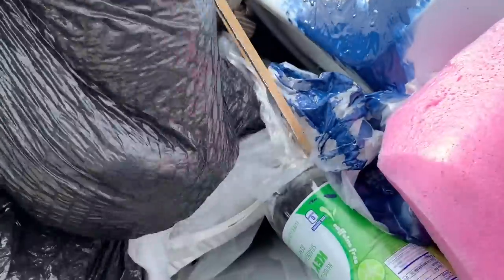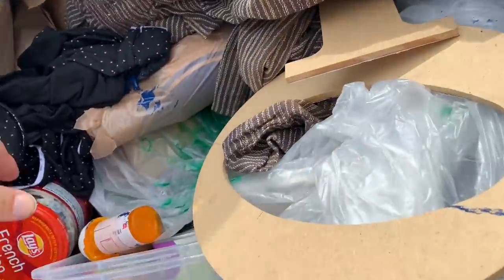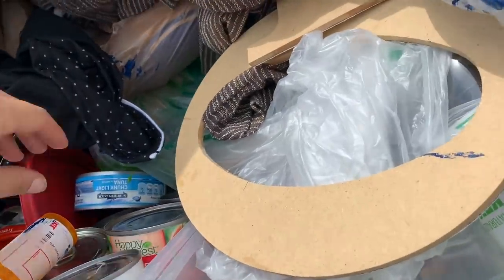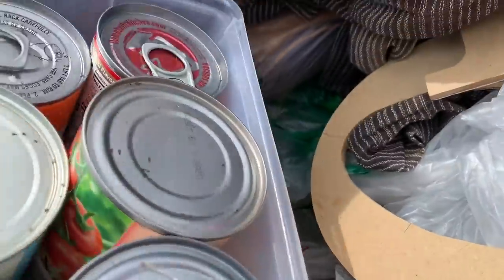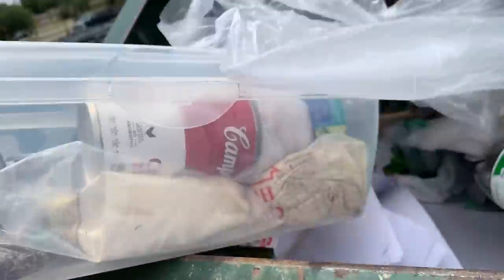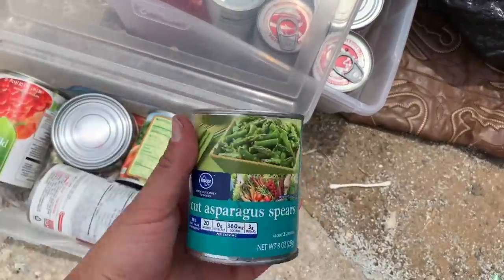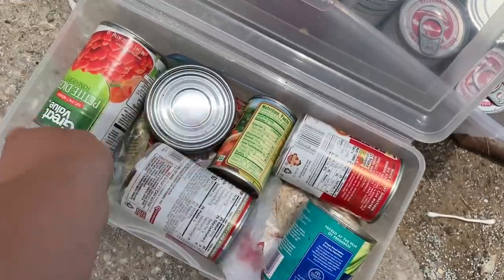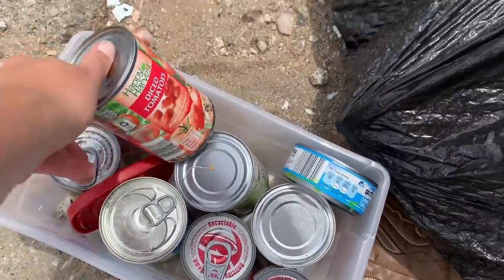So there's a big bag on top that keeps, okay. I'm gonna pull this off for a second. And take this. Wow, okay. This is like someone's pantry. I'm definitely gonna take all those. Here's another box. So, asparagus, chicken noodle soups, beans, tomatoes.